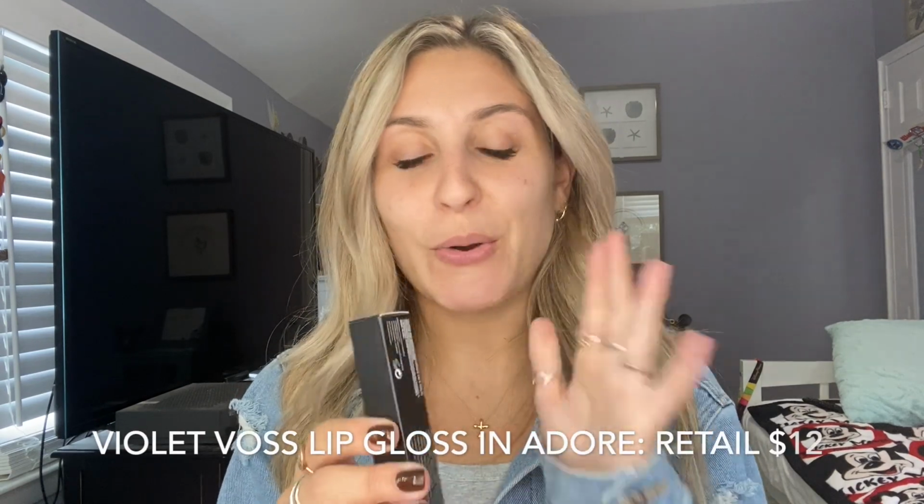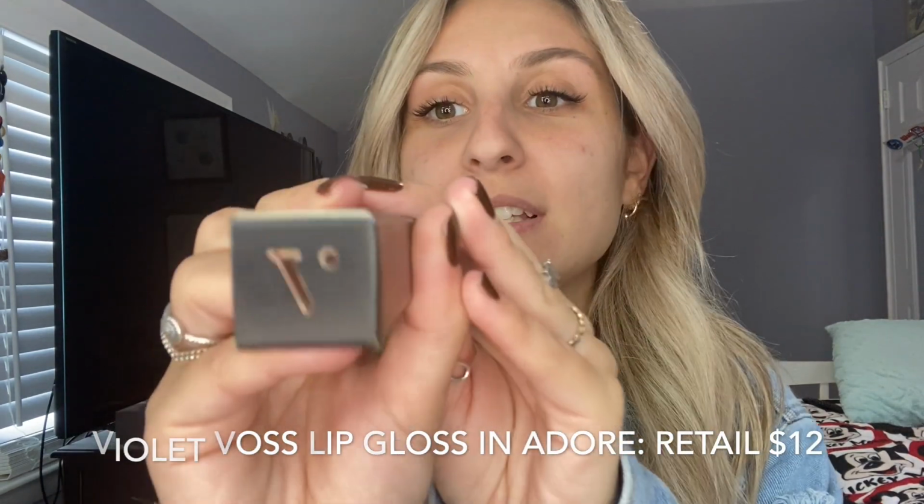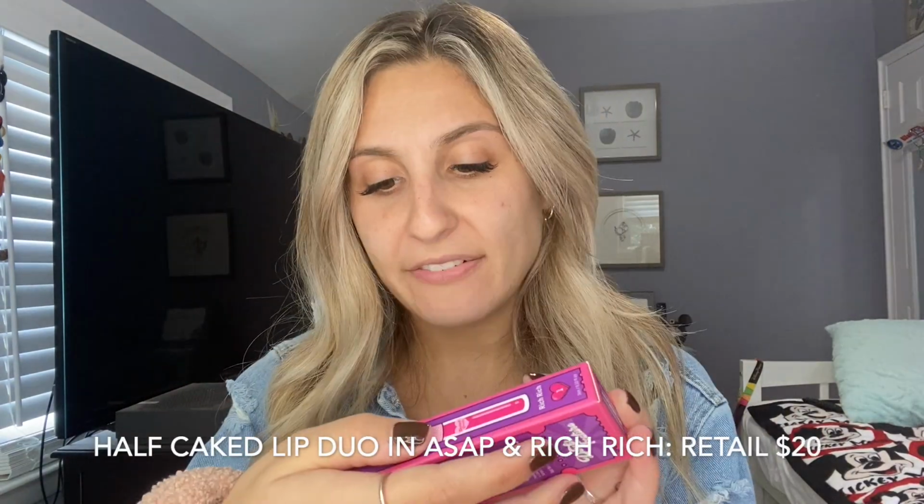Next up, I got this lip gloss from Violet VOSS, and you know what? I really like the packaging. I don't know if you can see, but there's a cute little V there. And then the gloss is in Adore. One of my picks. My last pick and the last product is this double feature half-caked lip glosses. So the packaging is super cute. There's 2 lippies in here. I believe there's 1 gloss and then 1 liquid lip. So I'm really excited to try one of these out. And then a bunch of add-ons that I will show you as we go on.